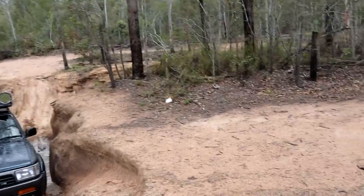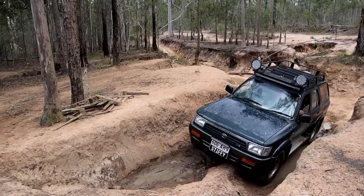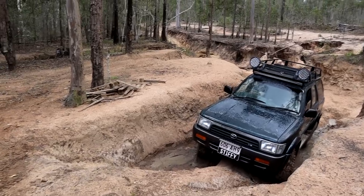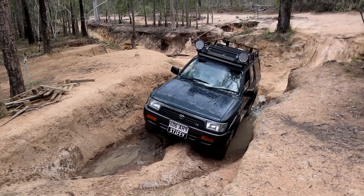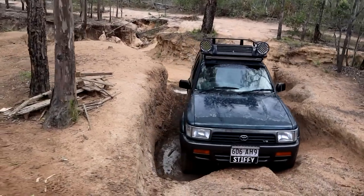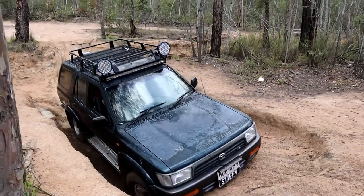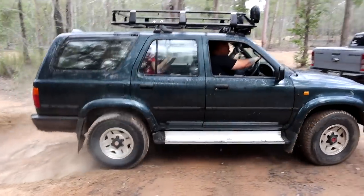Back it up a bit. Try and drive up this side a bit more. There you go, come up this way. That's a bit too much, a little bit less. A little bit that way, and give it a heap from there. Oh, so close. If it wants to come up, he made it! That's a real good drive.